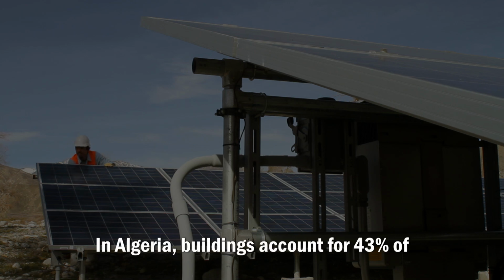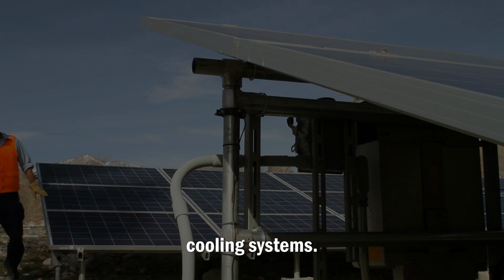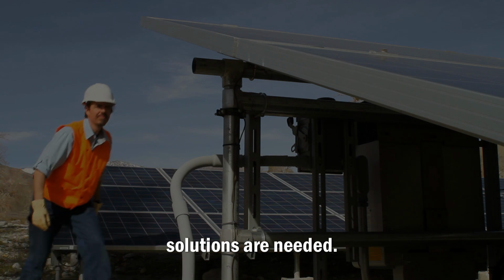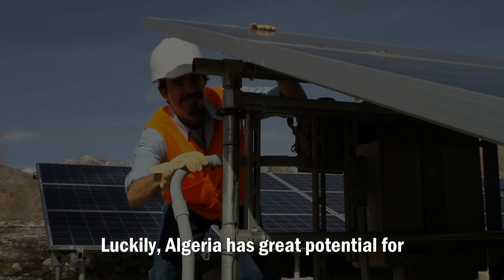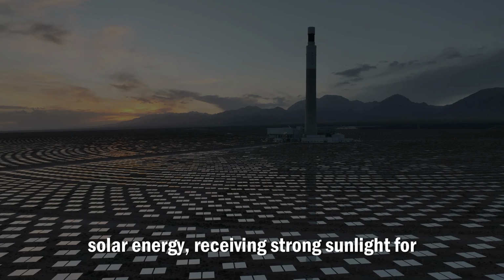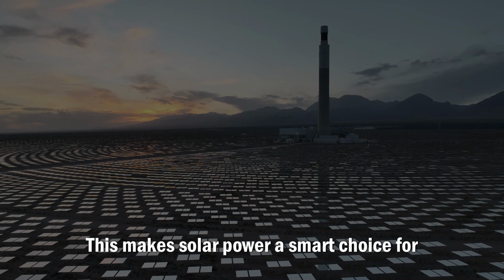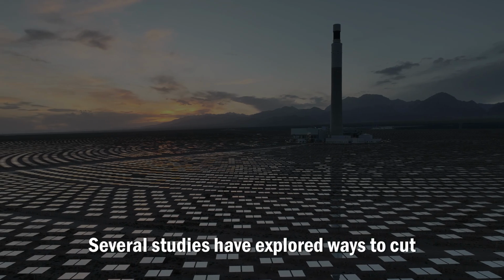In Algeria, buildings account for 43% of energy use, mainly due to heating and cooling systems. To tackle this, better energy-saving solutions are needed. Luckily, Algeria has great potential for solar energy, receiving strong sunlight for most of the year. This makes solar power a smart choice for heating buildings, especially offices.